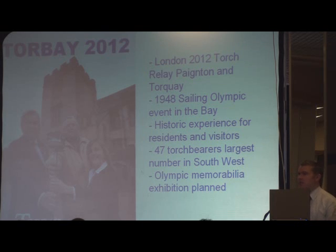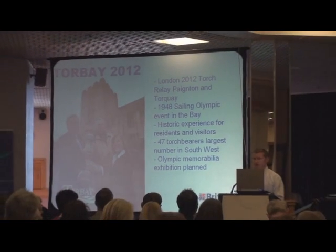Because we were really lucky in our bid with LOCOG and putting in a bid for the torch relay, we've actually got 47 torchbearers in Torquay and Paignton, which is the largest in the southwest, which is really exciting because we're obviously going to get a lot of national press. When we announced this, we made the main national news on the BBC and ITN, which is really exciting. And all of this, of course, is putting Torbay on the map, which is what Gordon mentioned earlier about the events forum, and this is one part of that.